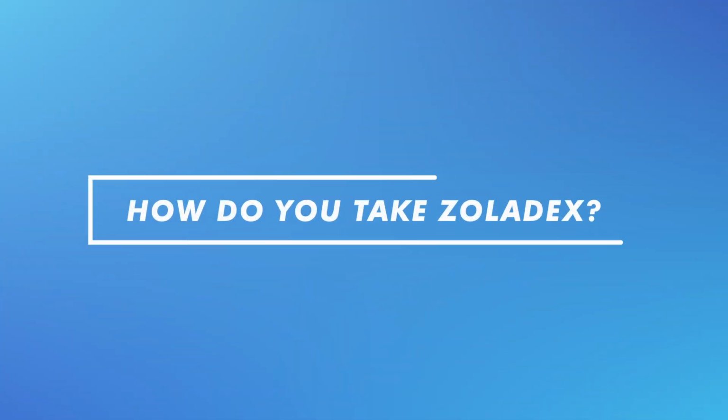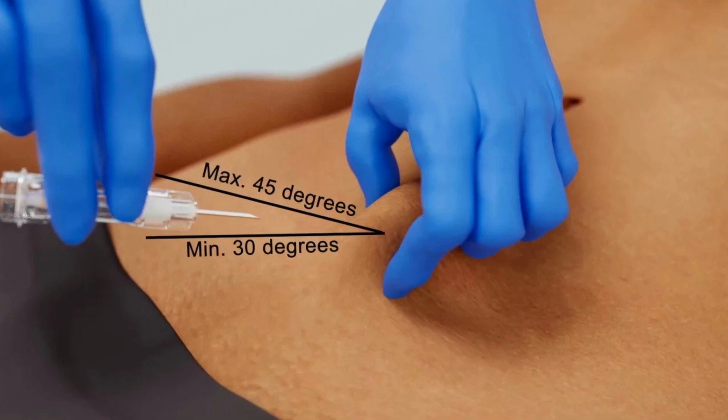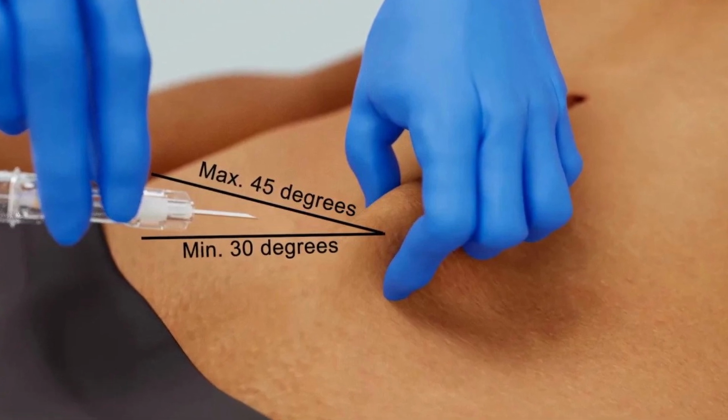So how do you take Zoladex? Well, it comes as a very small implant or a pellet in a pre-filled syringe, and it's given as a subcutaneous injection, an injection into the fatty tissue under the skin of your tummy. Some people find the injection uncomfortable, and I'll admit I was nervous about getting my first one. I'd read several blogs that said it could be really painful, and I'd worked myself up into a right state.